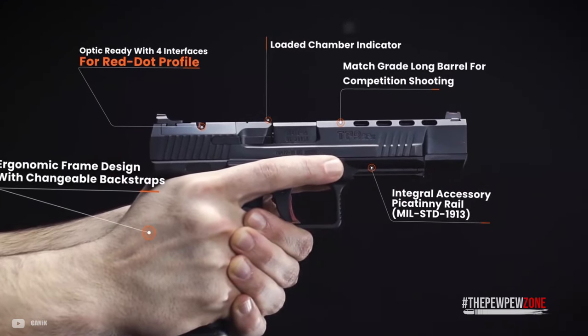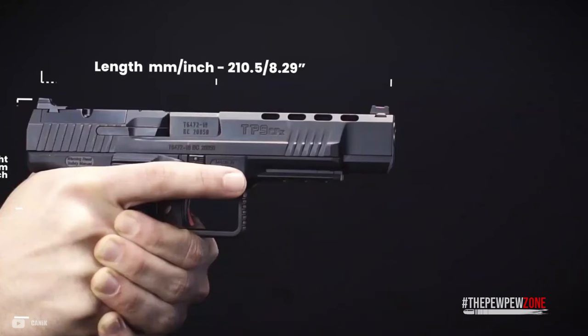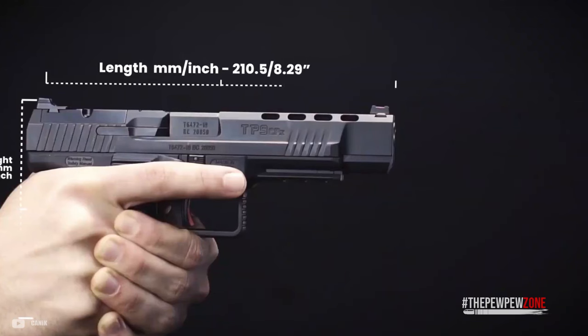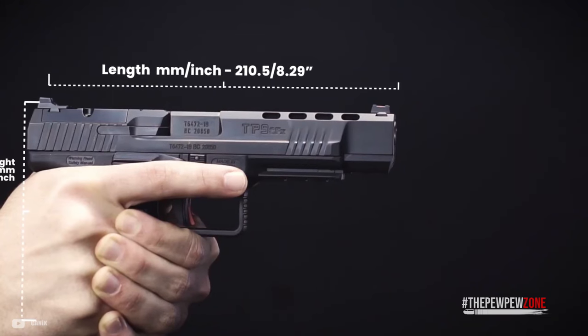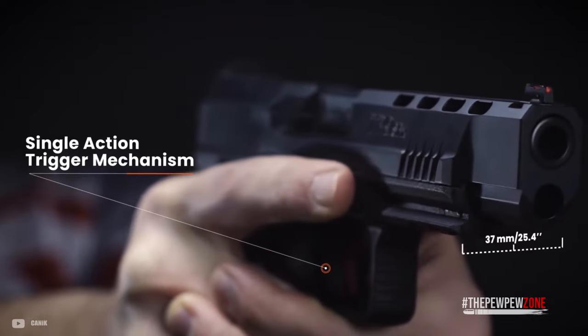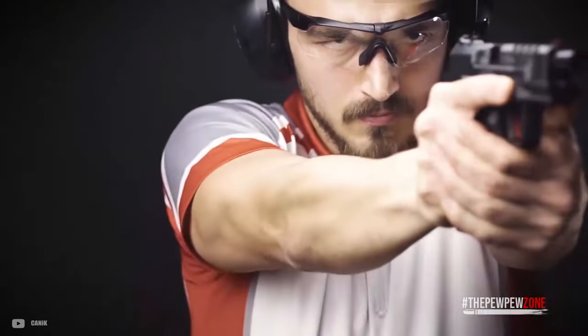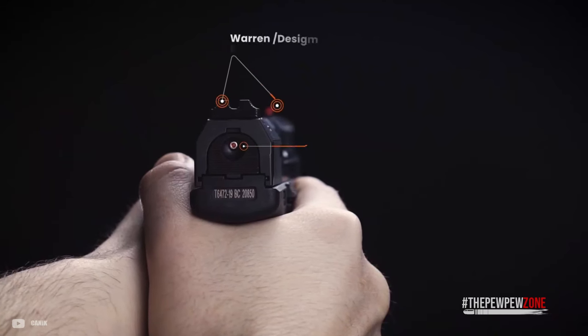I think the TP9SF is an extremely sexy gun, but be warned, it is big and heavy. It weighs 30 ounces, has a 5.2-inch barrel and a total length of 8.27 inches. Internal parts have been nickel-coated for improved durability as well as to make for a smooth shooting experience. The trigger works flawlessly and every shot lands exactly where you are aiming.